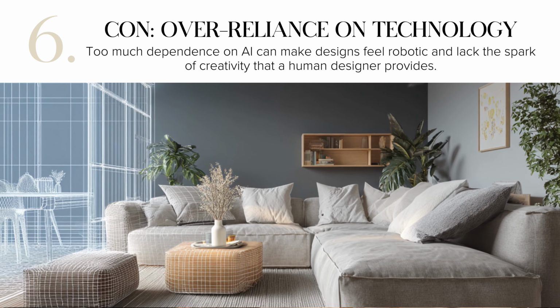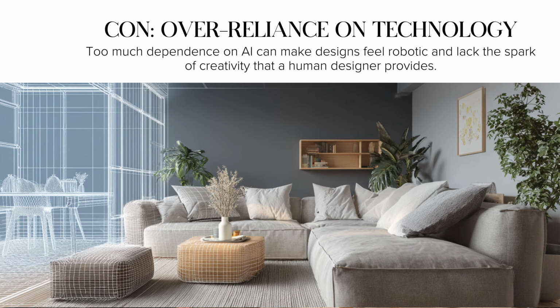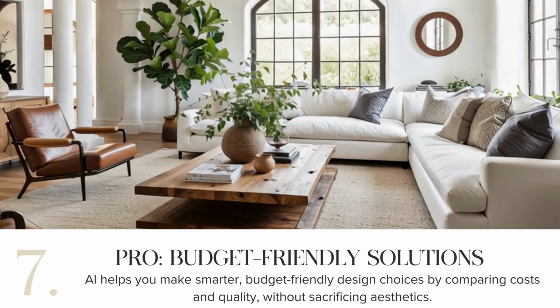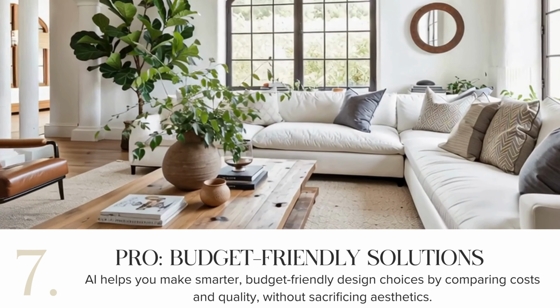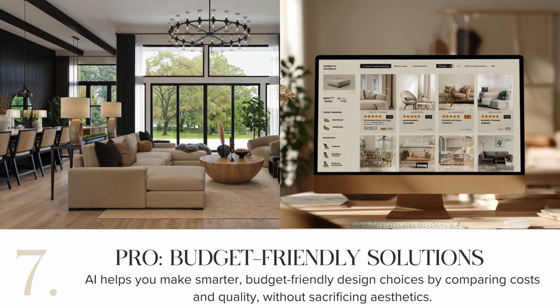It's important to balance tech with creativity to avoid missing out on truly unique concepts. Artificial intelligence is also great for helping you stick to a budget. It can suggest cost-effective materials, furniture, and layouts without compromising on style.